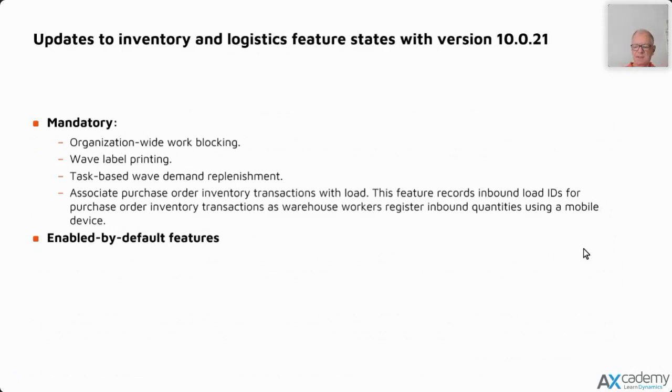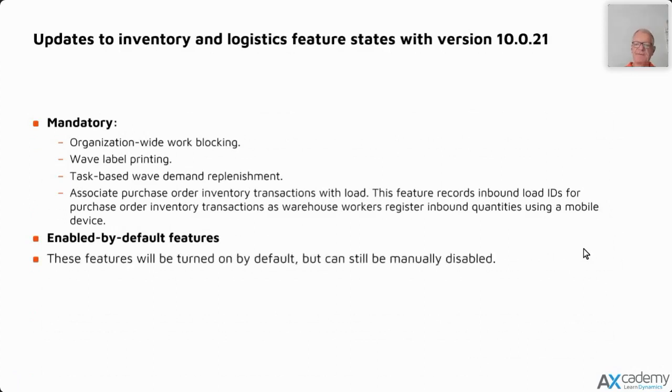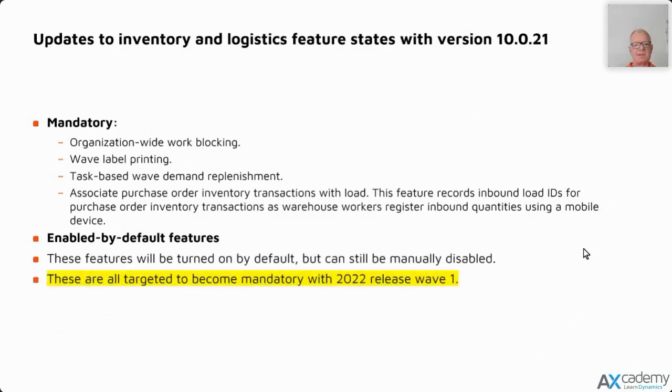So some of the things are being enabled by default. They can be manually disabled. And then the ones mentioned in there, they're all going to be mandatory from 2022 release wave 1. So I guess from like March, April, and then over the next 6 months would be my guess, with the usual frequency of the release waves. So be aware of these areas, apart from the distributed hybrid topology thing.